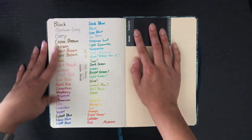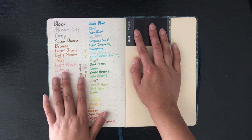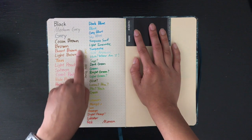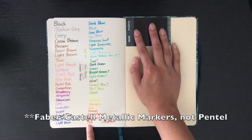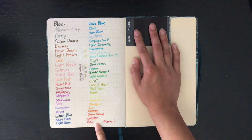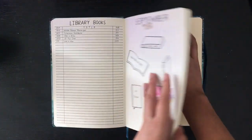This is my collection of Super Chips, which I use for the color in here, and then I have my gold and silver gel pens, and you can't tell, but there's a white gel pen right here, and then my Pentel metallic markers. Obviously I did not space these out well enough, but I have an idea of what all the colors look like on this page, and I like being able to see that.